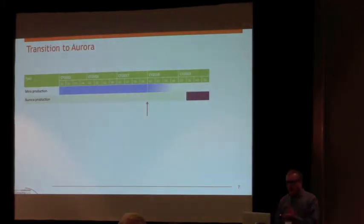So I'll be talking about how we're going to make the transition to the new system, but first let me just put up a timeline here. So what you see is in blue is Mira in production. And what you see in purple on the bottom row is production for Aurora. Now, the red arrow is indicating what had been our planned end of life for Mira. And that's the point where our support from IBM runs out and the machine will probably start to atrophy, if not fail in a more comprehensive way.